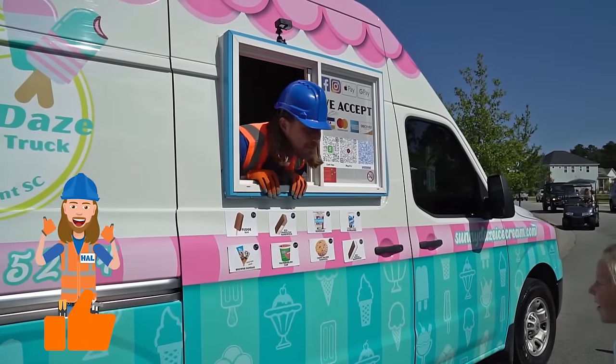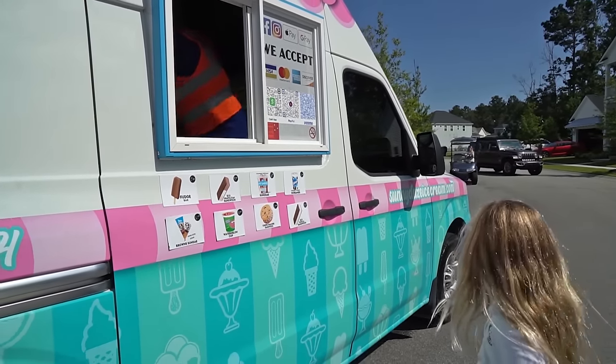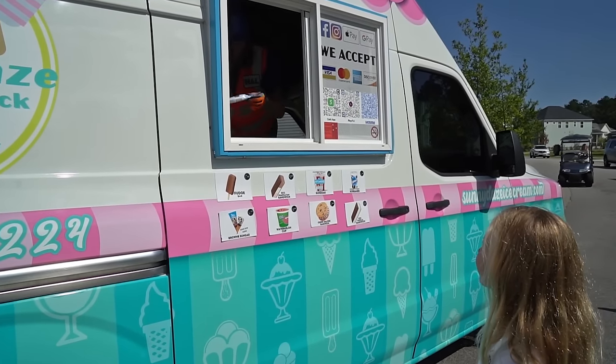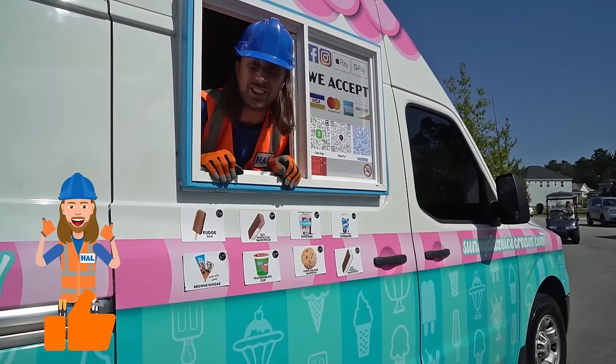Oh, and what would you like? A fudge bar? Ooh, that sounds so good. Oh, let's see. It's in here. Oh, that right there? Oh, these are one of my favorites. Oh, there you go. Enjoy it. Oh, this is great.